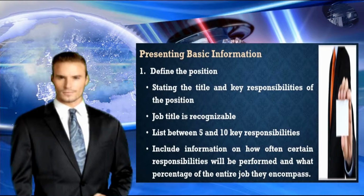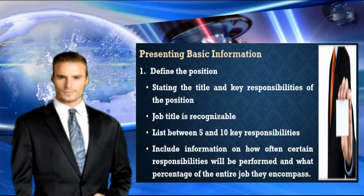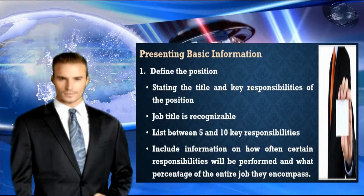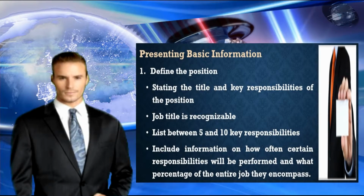List between 5 and 10 key responsibilities, erring on the side of being concise. The responsibilities should be clear and have an obvious purpose. For example, write "research competitor trends and present reports on your findings," rather than "stay on top of our competitors." Include information on how often certain responsibilities will be performed, and what percentage of the entire job they encompass.